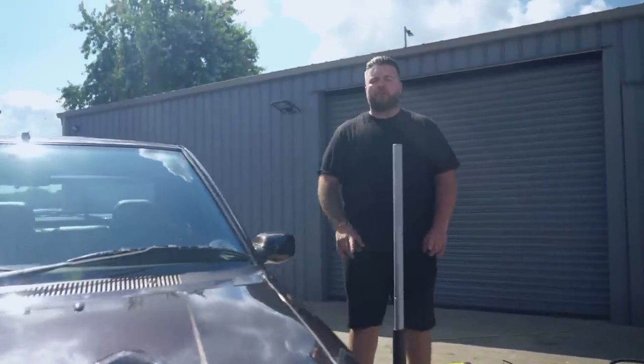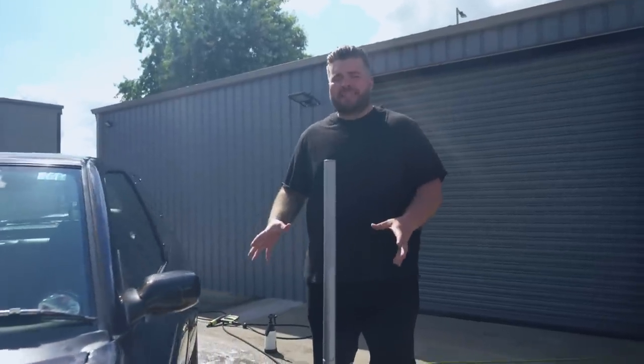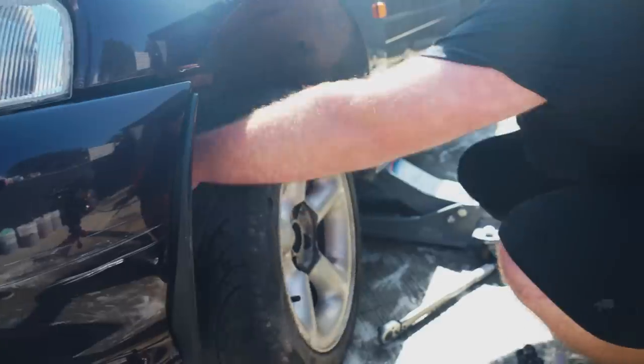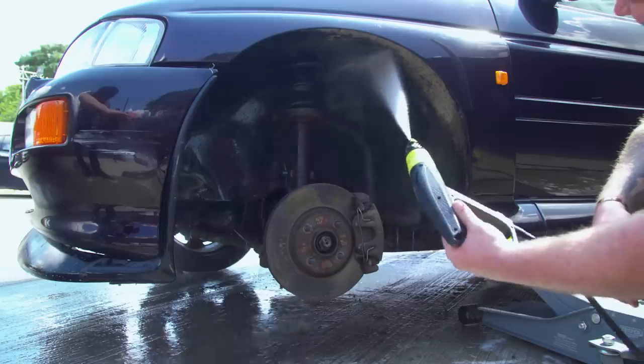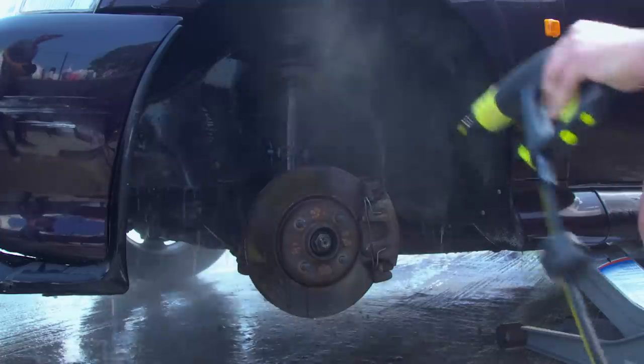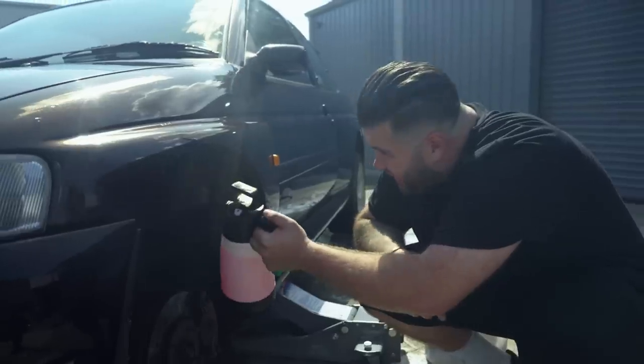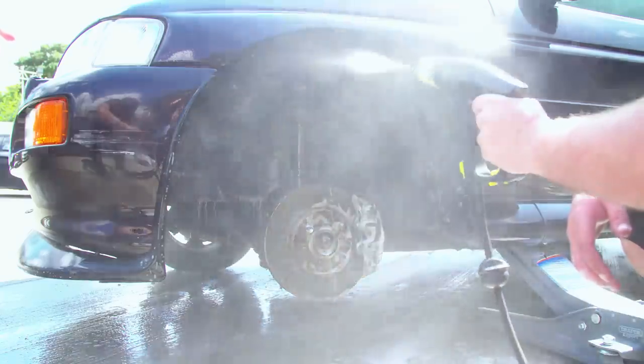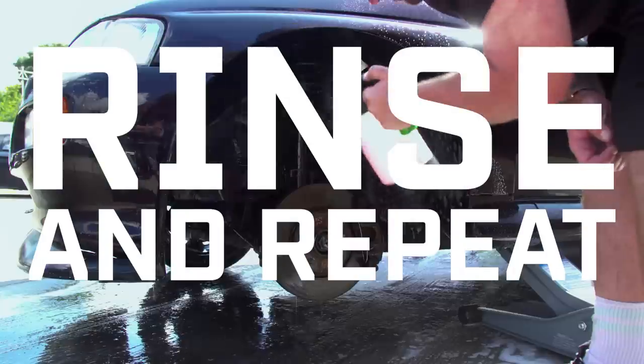I really think we need to show those arches and barrels some love. On a car that's been sat for 11 years, it's essential. But for you at home, once a year, easy job. Let's get that out of the way. We've got rid of the heavy stuff. Now we're gonna go in with some chemical and really strip off that dirt. Rinse and repeat until the bubbles run white.